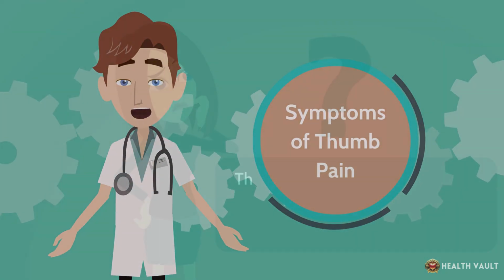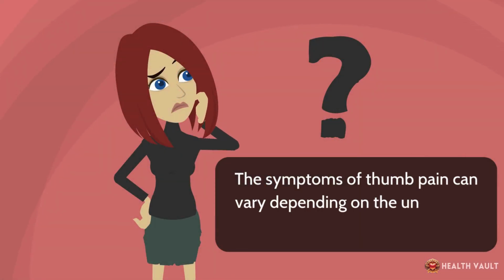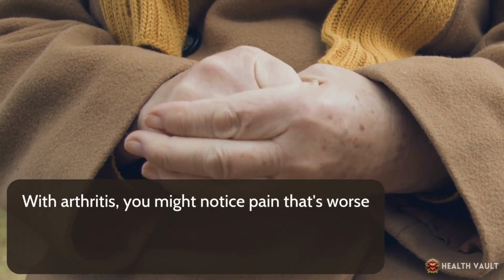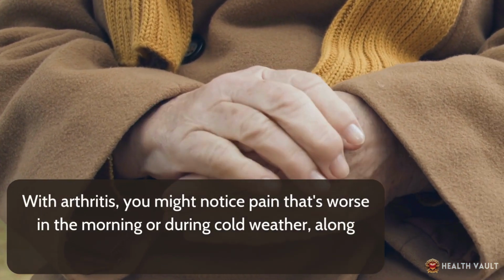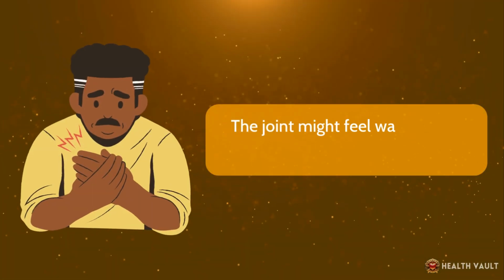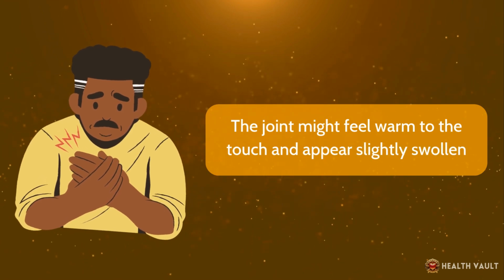Symptoms of thumb pain. The symptoms of thumb pain can vary depending on the underlying cause. With arthritis, you might notice pain that's worse in the morning or during cold weather, along with stiffness and reduced range of motion. The joint might feel warm to the touch and appear slightly swollen.